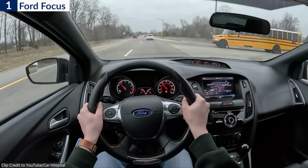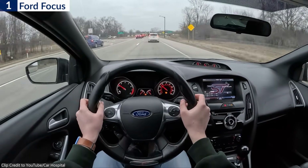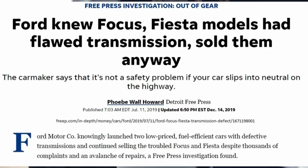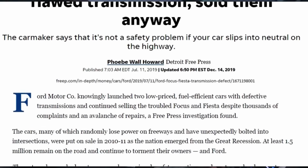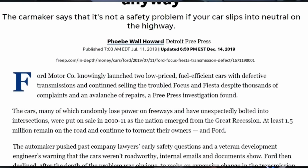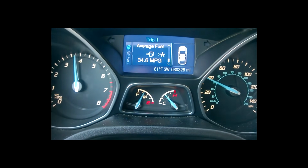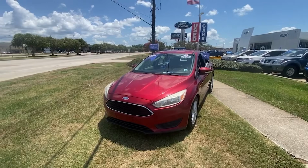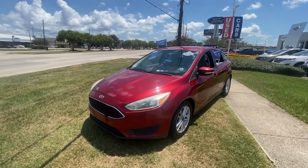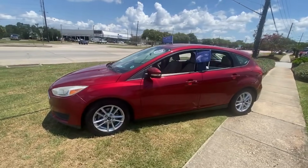The 2012 to 2018 Focus had a dual-clutch automatic transmission that was known to be extremely problematic. It was so bad that it became the subject of a class action lawsuit with over 2 million affected customers who stand to get some form of compensation. The most common engine problems with the Focus include fluctuating RPM, pre-ignition at low speeds, and engine stalling. As per Consumer Reports, the 2018 Ford Focus is the most unreliable used sedan you can buy in North America.